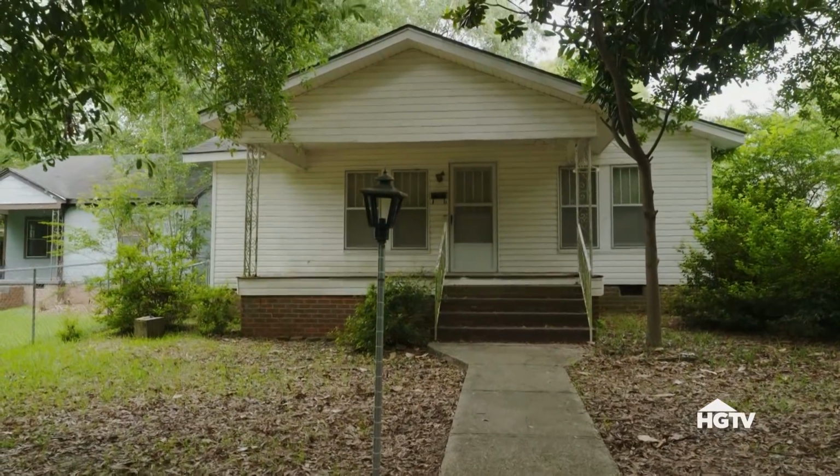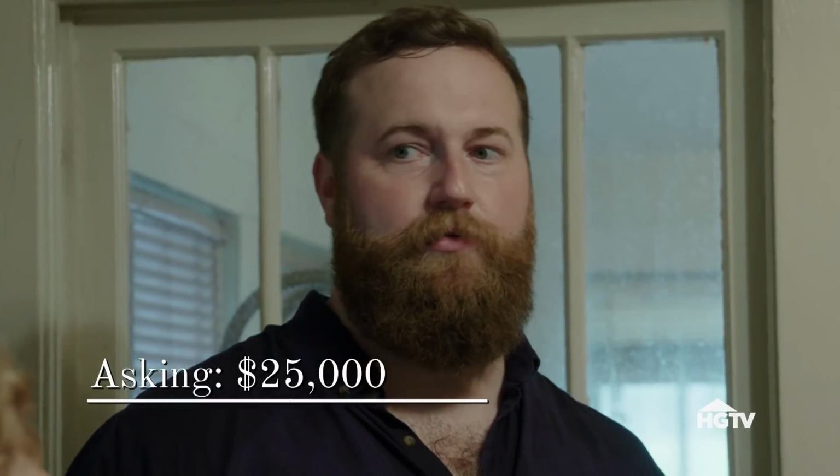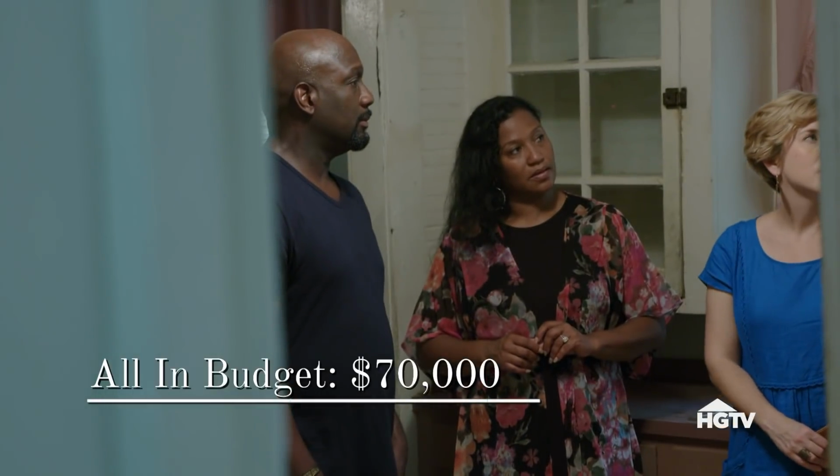So with the Segrest house, $25,000 purchase price, we would put $45,000 into it. So that's everything. So it'd come in at 70. It's 1,200 square feet, so it's a little smaller. Yes. And then it's 1 bath.